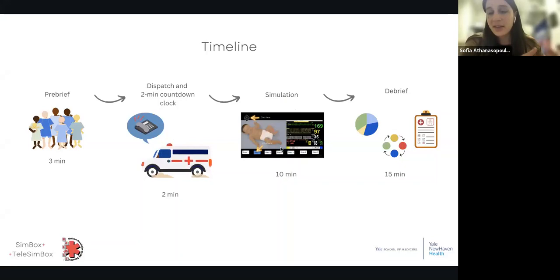And then at the very end is a debrief. Myself, I get very excited about the simulation part of things, but the debrief is where the learning happens. There's some learning during the simulation, but debrief is where you consolidate what you've learned, and you look into why we do things the way we do, or why maybe we should do things differently.